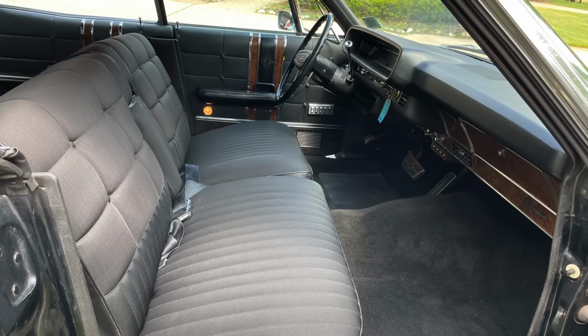And then the door panels, of course, you have the buttons and the biscuit pleating as well on the door panels. Notice the power window switch. This car is equipped with power windows, and it's located in the same location where a normal crank would be if this car were a manual window car. So Ford did save some money by putting the power window switches there.